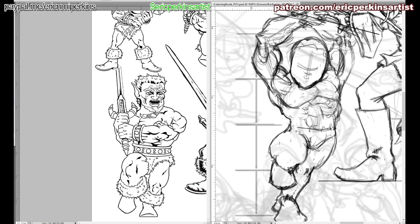So let's go ahead and put his belt on him. And we're gonna shoot out on the line tool. That is my bad. Here we go. So the belt, I want to have it arcing upward a bit right here as it goes around the body. That should be good.